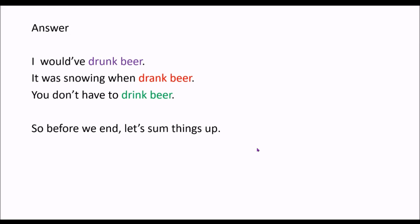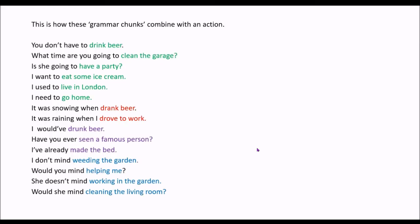So before we end, let's sum it up. So this is how these grammar chunks combine with an action, the action of drink beer. So the first lot they combine with a type 1 action. We've got 2 examples that combine with a type 2 action. We've got 3 examples that combine with a type 3 action. And the remaining ones combine with a type 4 action.